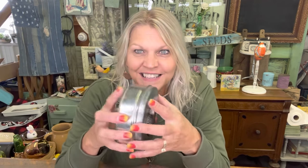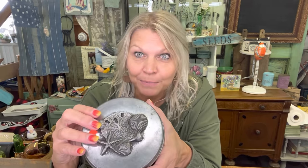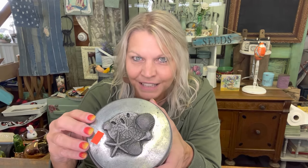First up, this tin has a removable lid and it is from La Crosse, Wisconsin, which is kind of cool. It has some seashells on it, they're like pewter. They're really, really heavy, and this cost me 99 cents. I thought it would be fun to give this a little bit of a facelift, a little bit of a sea look to it. So maybe some DIY salt wash or DIY shipwrecked wax would be good. And we'll make that really fun.